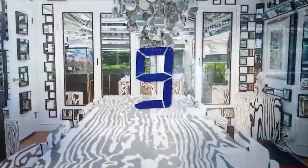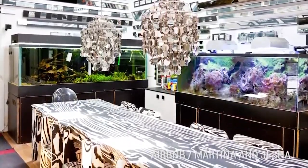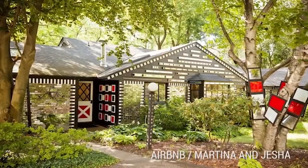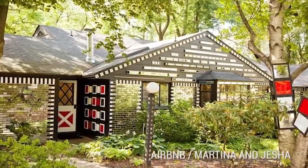Number 9, the Pittsburgh Mirror House. Are you vain and self-absorbed? Then you'll love staying in this mirror house located in Pittsburgh. Inside and outside, surfaces everywhere are covered with mirrors. You'll feel like you've died and gone to disco heaven in this artist's home and studio.